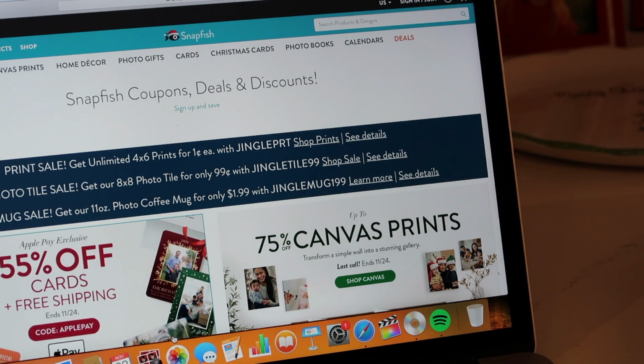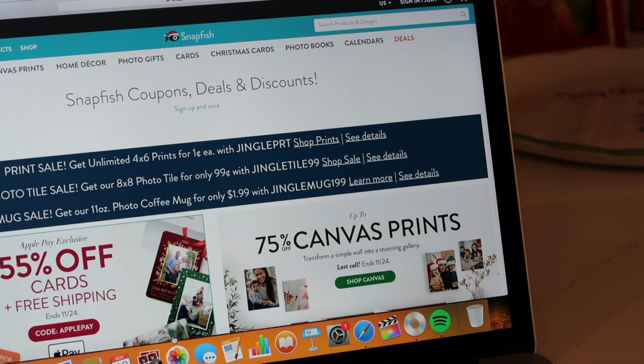You can go to Tiny Prints, you can go to all these other places like Minted, you can go to Target, you can go to Costco, but if you want a really nice stock card, I find Snapfish has the best options for the best price.